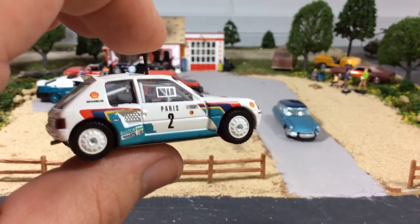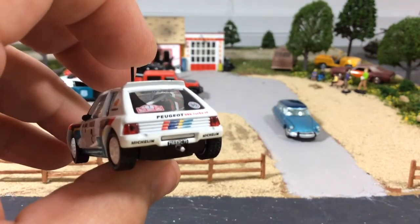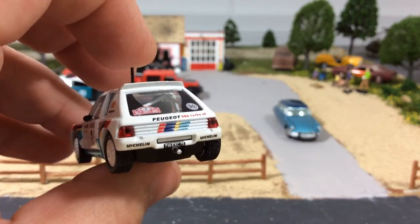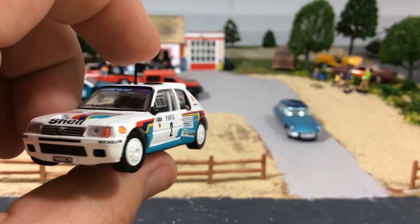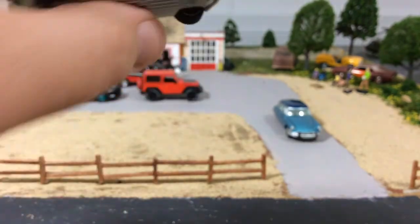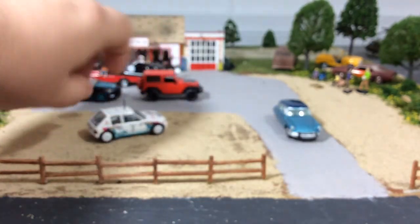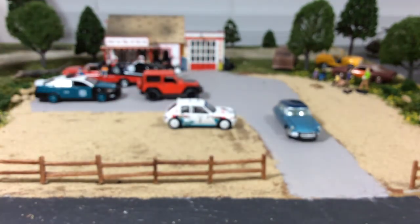Little Peugeot rally car. Awesome graphics. Insert transparent lensed headlights and tail lights. Rubber tires with tread. Very cool little car. I like that one. That thing is sweet. So I picked that up.